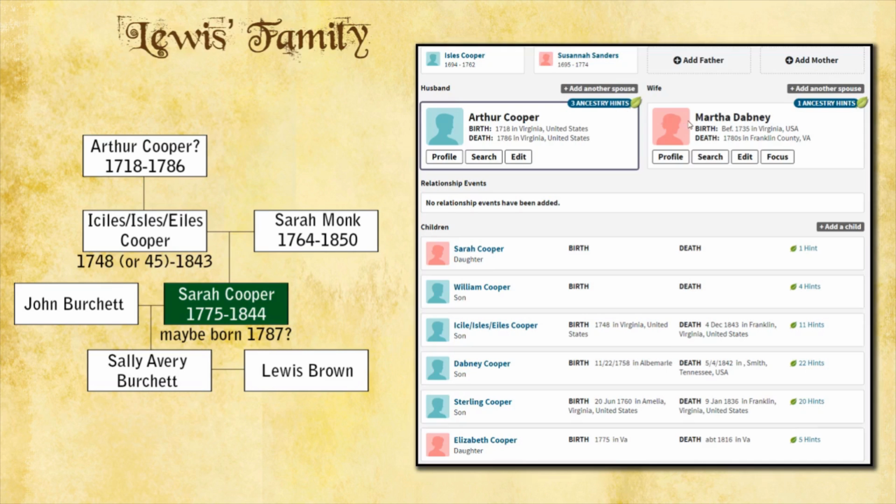So Arthur Cooper married a Martha Dabney. And here are their children. There's Sarah, William, Isles or Isles, Dabney, Sterling, and Elizabeth. Well, Sterling caught my eye just because of that connection with Sterling Brown being the father of William Brown, but it does not seem to be the same person. So there's that.